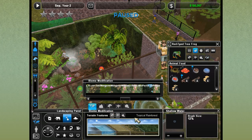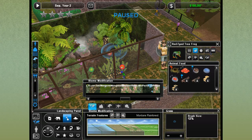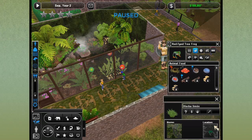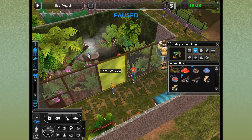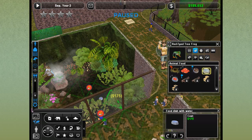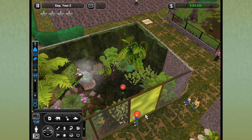So we'll do that. Let's see, Montaigne. Let's just do this. That'll give us more room to give them more areas to relax and hide. So that'll be a good thing. And then what's... Come here, come here, come here, big old fern. Gonna stick you down over here too. And gonna stick in some vitamin water for them.